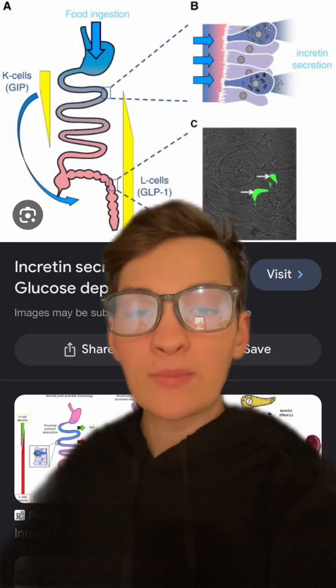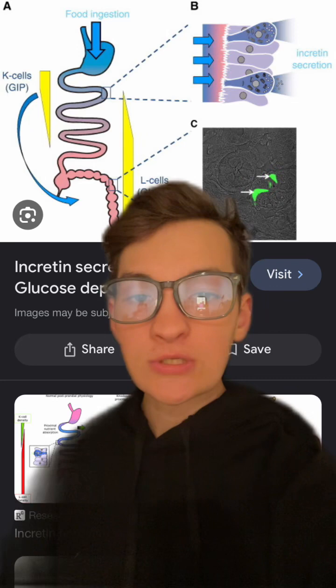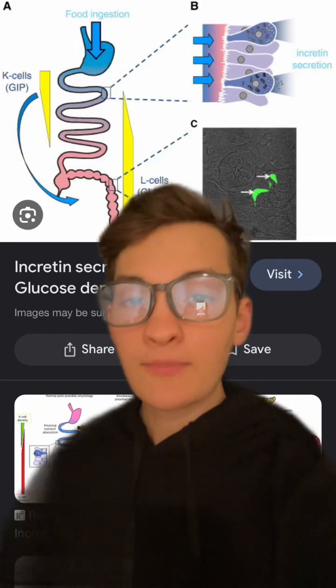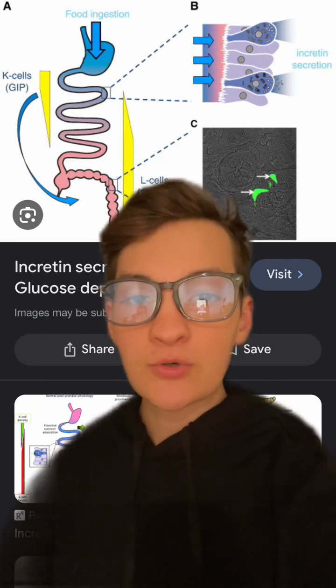consume foods that are a little bit more complex in structure, and avoid eating foods that are extremely rapidly digested, such as liquid foods and liquid sugars. Not that there's anything wrong with these foods, but if you want to increase the production of GLP-1, you would want to opt for more complex structures, such as complex carbohydrates like potatoes, and whole food fats and proteins.